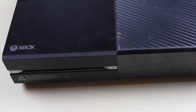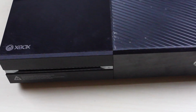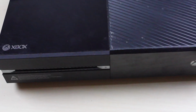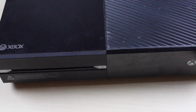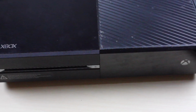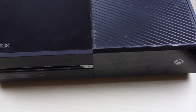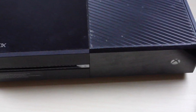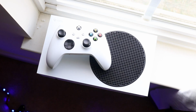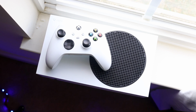So even though the Series S is far more superior in a lot of ways, and it's faster and it's better looking and all that stuff, the Xbox One does have a pretty good advantage when it comes down to that specific situation. Again, every other situation the Xbox Series S pretty much wins at, but when it comes down to the disk drive, there's more than just playing Xbox One games, because the Series S is also backwards compatible, but you have to re-download all those games and re-buy all those games for the ones on the Xbox One. If you already have the discs, then the Series X is probably going to make more sense to you, in my opinion.